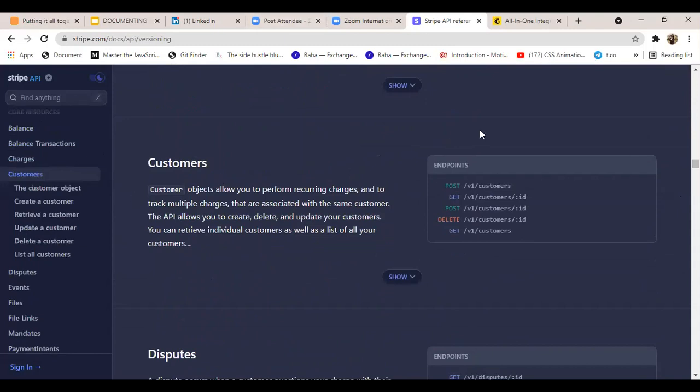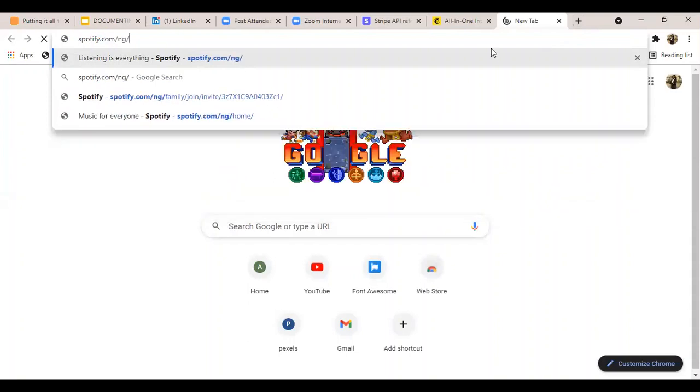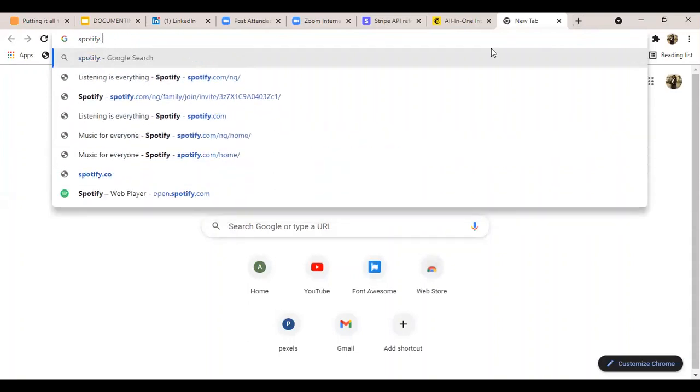There are some endpoints that allow searching. Some endpoints don't allow some methods. Sorry, that took me a minute. Let me check the Spotify API so that we can see.